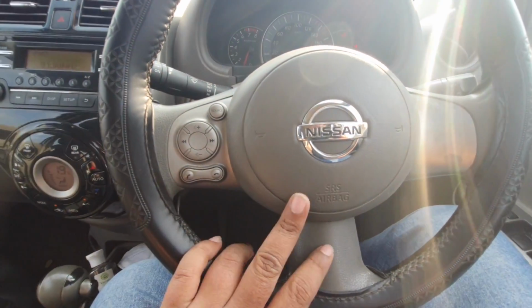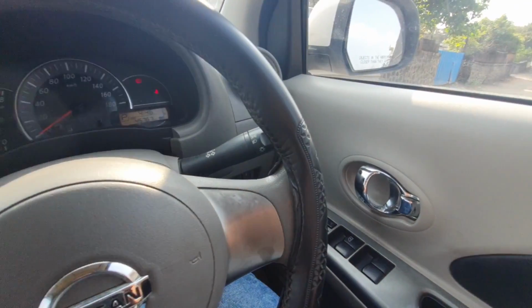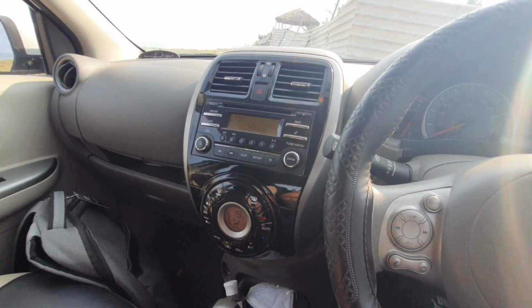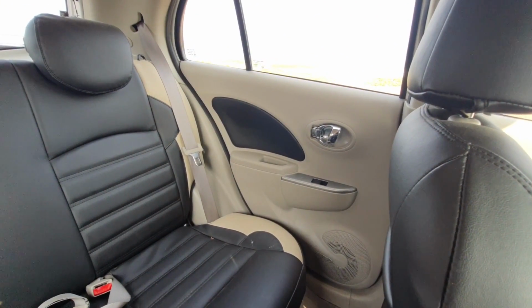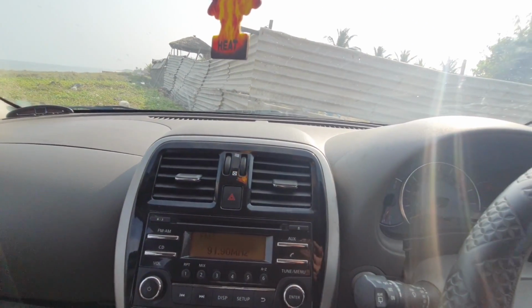This being the XP version comes with dual airbags, one being here and another one over here. Overall, this is a very, very neat car and an upgrade to what I was driving previously, which was the AMT Tata Nano. That, however, got sold pretty soon because you wouldn't find many cars in that range at about 1,80,000 and being an automatic. Okay, that was basically an AMT. This is a pure automatic, which is a CVT.